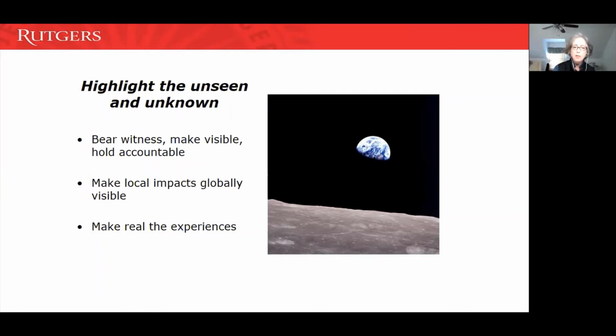So art and images bear witness. They make things visible. They hold us accountable. If you hear about an event, you may think that's a terrible thing, but if you see the event, you may take action. It makes what's local global. If I did not know anything about other countries, if I had not seen what's happening in islands in the South Pacific, I'm not sure that you could convince me, if I was not a scientist, that climate change was real, that the Anthropocene is real, that we have had an effect on the world.